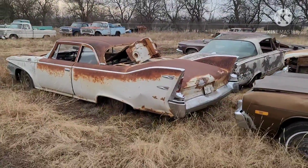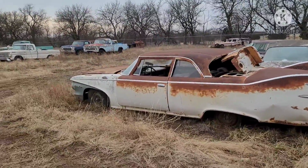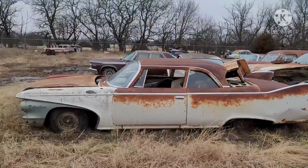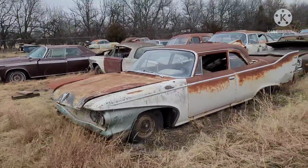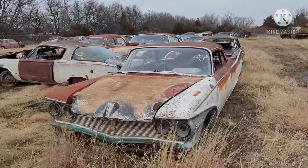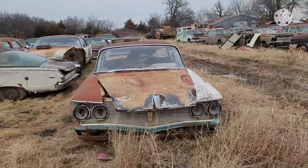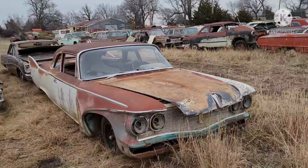Next one is a 60 Plymouth 2-door post. I've got another one of these at the shop that's black that would be worth restoring. This one's kind of a parts car. It's got a 60 Dodge hood on it if anybody needs one of those. Also got the 60 Dodge 2-door bench seat if anybody needs them. 2-door parts.